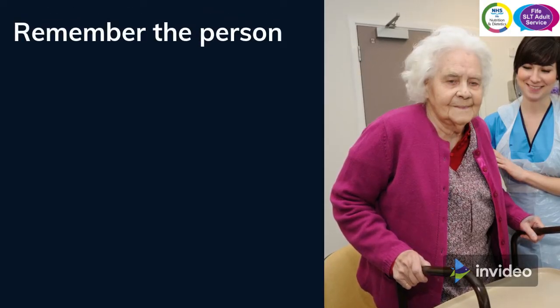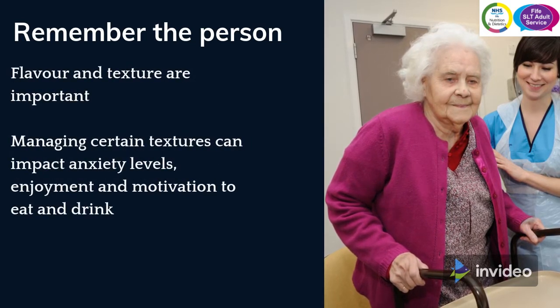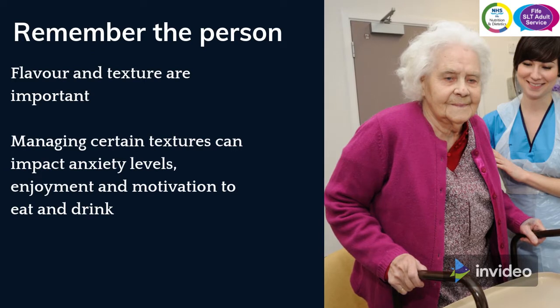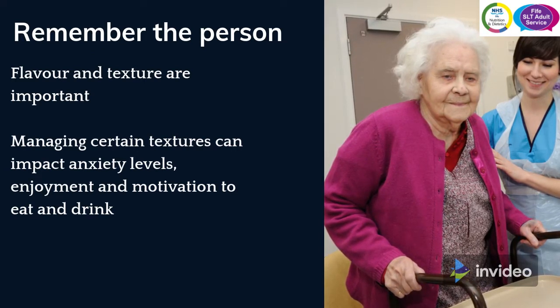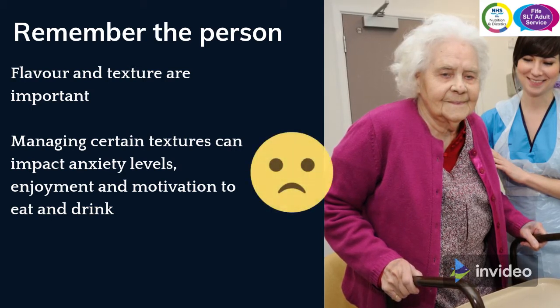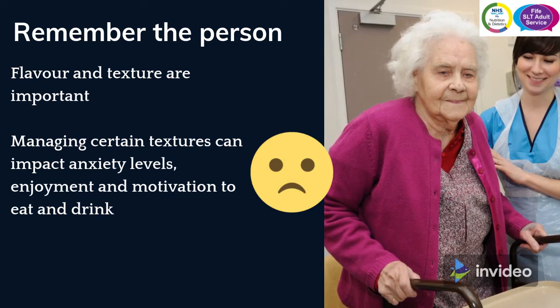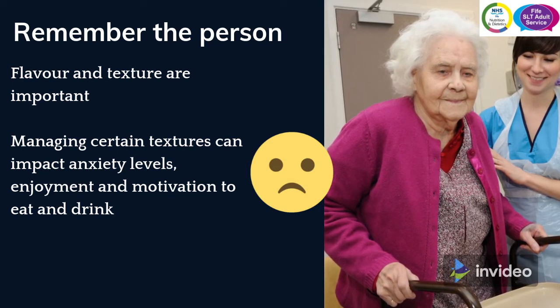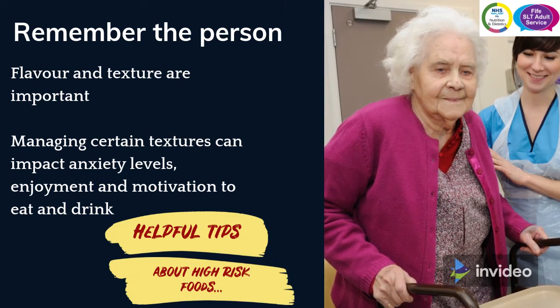We all want our meal times to be enjoyable. The flavour and texture of our foods are important to us. If people find it hard to manage certain textures, it may have an impact on their anxiety levels, enjoyment, and motivation to eat and drink. If you are concerned about high-risk foods or you've been advised they aren't suitable for you or the person you support, here are some helpful pointers.